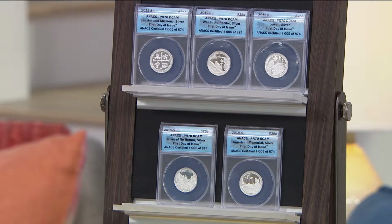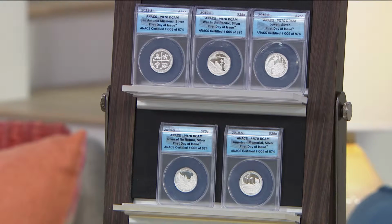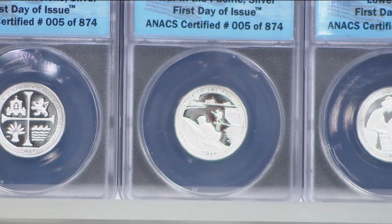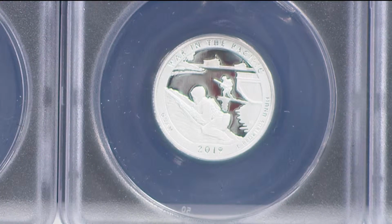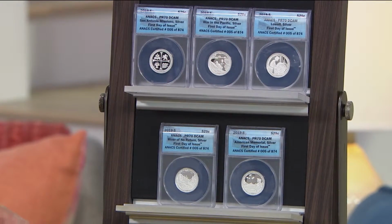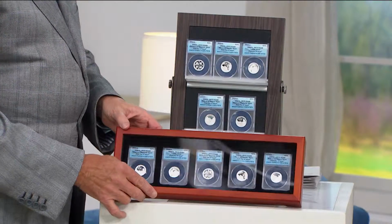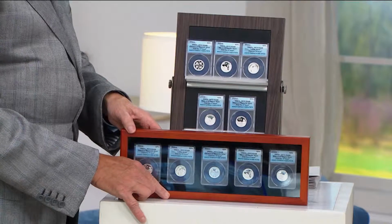So you have two coins in there that memorialize basically the war, particularly Guam. Some of the fiercest fighting in the Pacific Theater was on Guam, and you can see the War in the Pacific. It was very, very important. This coin certified perfect, done in absolutely pure silver. You get all 5 coins for $279.95. All comes in the red oak presentation box that you see right here. So you have the entire set.